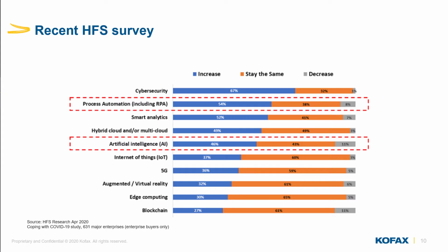So, talking about the current situation, I've taken the liberty of including this HFS research finding from April this year. It shows how key decision makers within organizations just like yours see where they need to invest to really keep going in the current situation. And you see, as I've highlighted here, that process automation and artificial intelligence are amongst the highest ranking ones. These are the capabilities that make up the digital mailroom solution that you want to have.